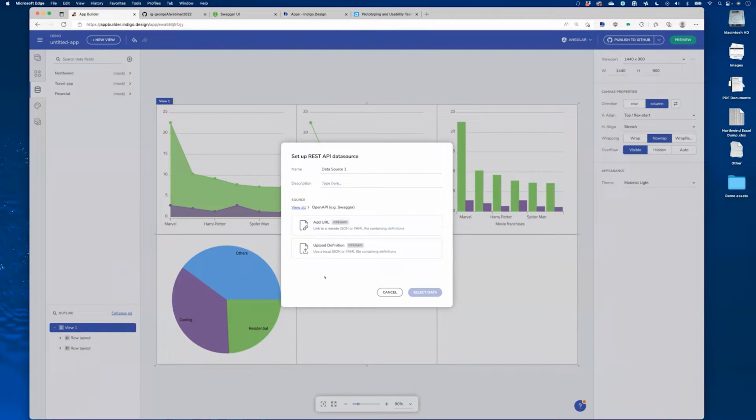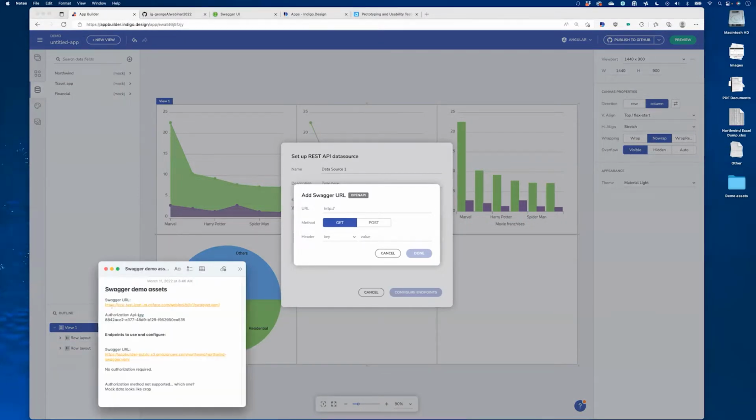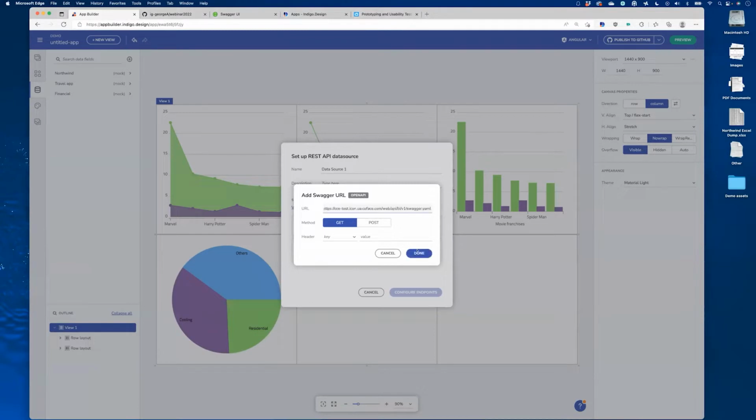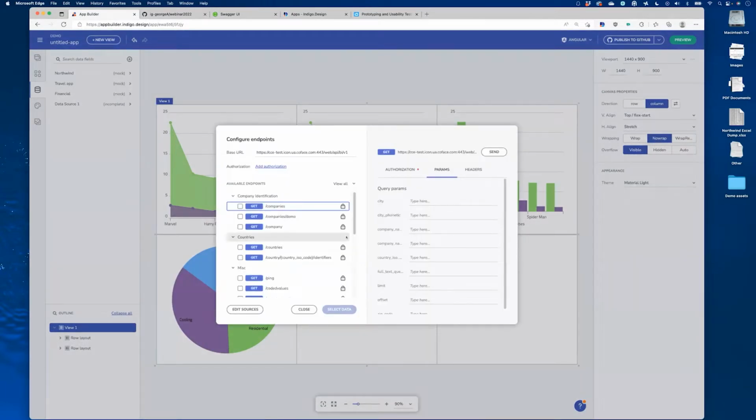So I can open in here. And again, it has the same two options, adding a URL or uploading a definition. So let me add a URL for you and show you the variations we have. This is a test URL we have been using, and you can see this ends in a swagger.yaml. I plug it in here. I hit done. This part you might have already seen before, but I'm showing you just for a refresher, because I wanted to show you that it does support authorization.